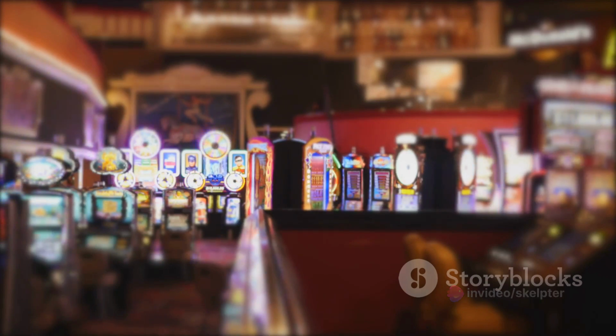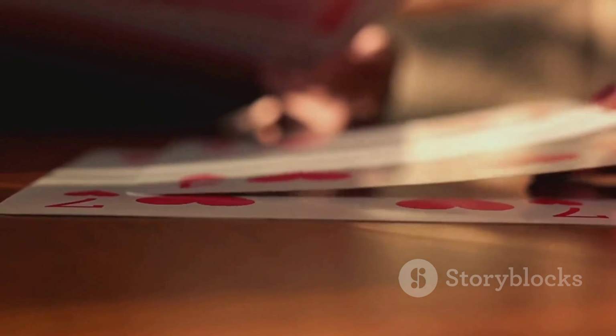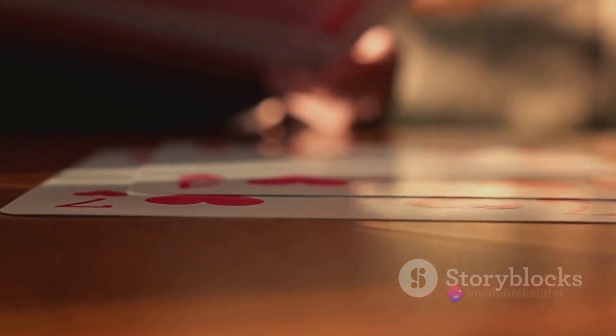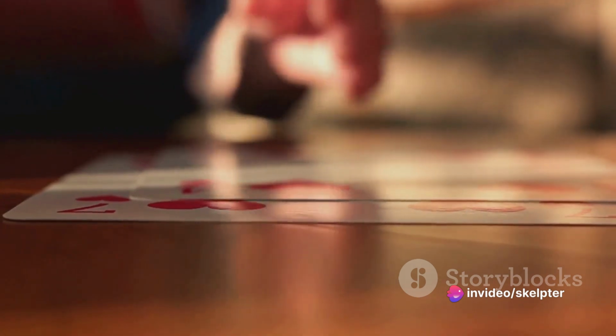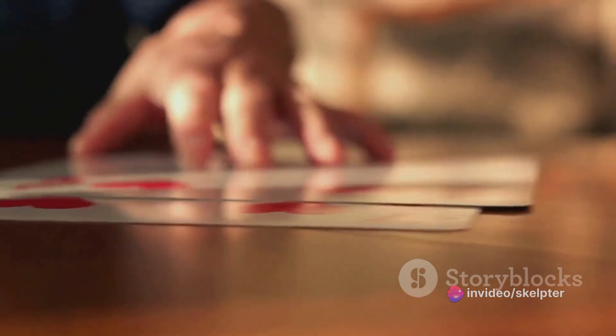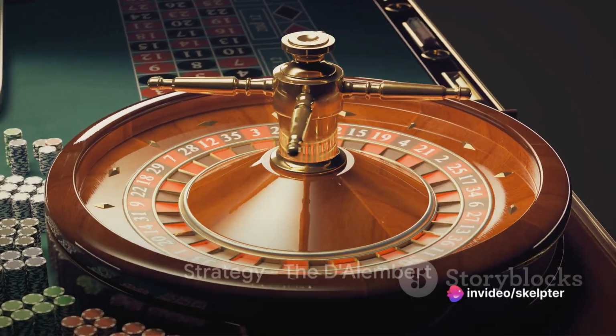The Martingale strategy is simple but powerful. However, it's not the only tool in a roulette player's arsenal. Stay tuned as we explore other strategies that can help you master the art of roulette. This game, much like life, requires a blend of strategy, patience, and a dash of daring. So, let's keep spinning and see what our next strategy has to offer. Let's shift gears and talk about the D'Alembert strategy.